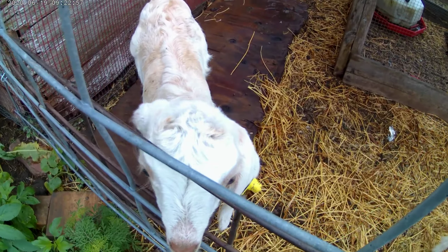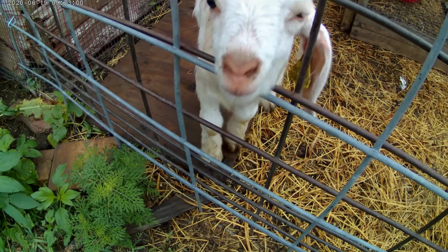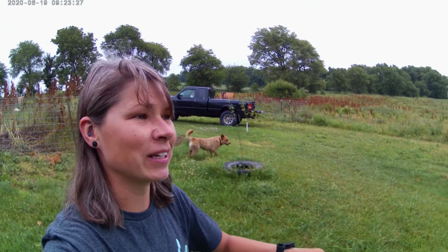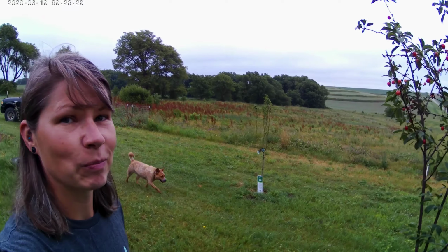Well, this isn't part of the garden, but who could resist? I'll start out the tour right here in the backyard. This is the orchard, and it's looking really good. There's something super special about it that I already enjoyed before I started shooting. But check it out.